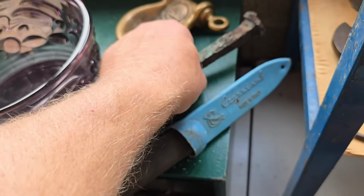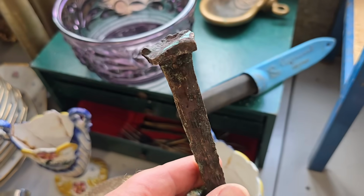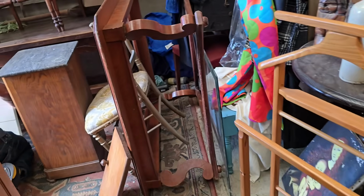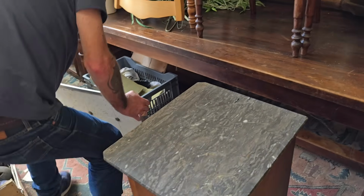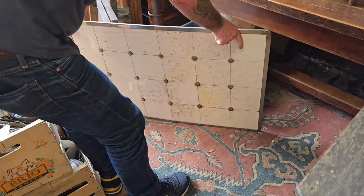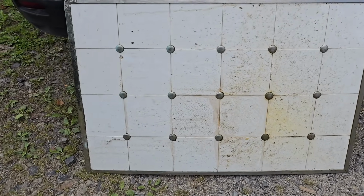Yep, I can live with the chip for 10 euros. Unusual thing to see. It's got some age to it. Well, I've done the deal on this. I've got it for 20 euros. Yes, it doesn't look much now.